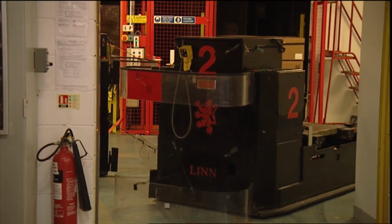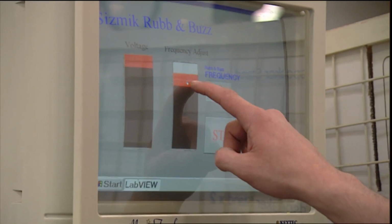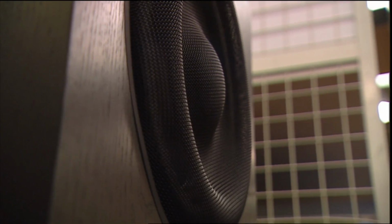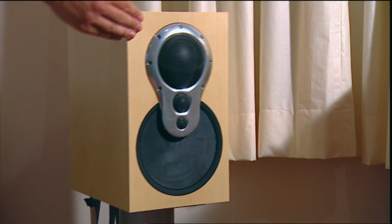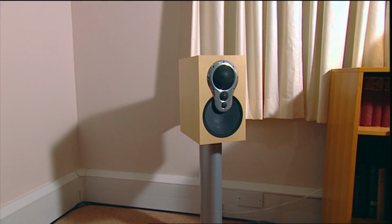Now, of course, not all of us can afford a hi-fi made in such a high-tech facility. So here's a few tips for making your own hi-fi that bit more ultimate. The first is to clean your connectors. You'd be surprised how quickly they become oxidised. The second is to make sure your speakers don't rock or wobble. And the third is don't put your speakers in the corner.